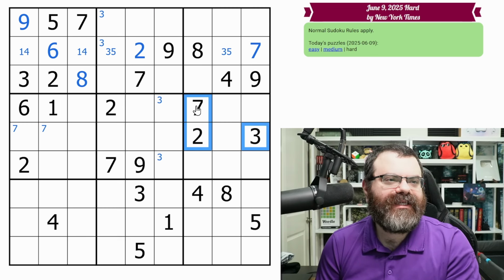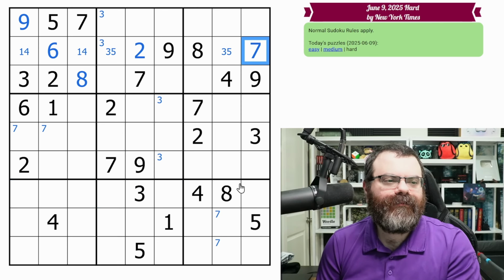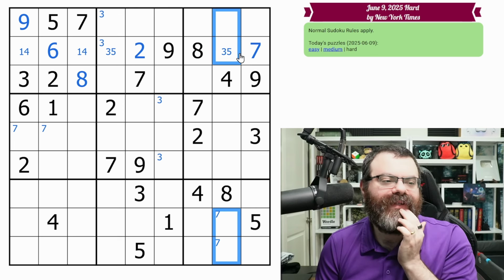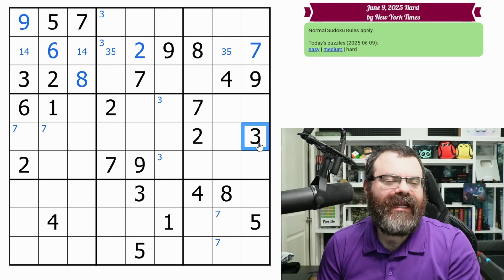And we have 2, 3, and 7. So we want to look at 2, 3, 7 in this column here. We do see that the 7 is limited to these 2. I'm just quickly scanning this row to see if 7 is interesting, but it's not. And then the 2 and the 3 need to end up in kind of these 4 places, but it's not super helpful. Basically, we have 2, 7, and 3 in 4 places, which can't be acted on right now. There's kind of an extra digit there.